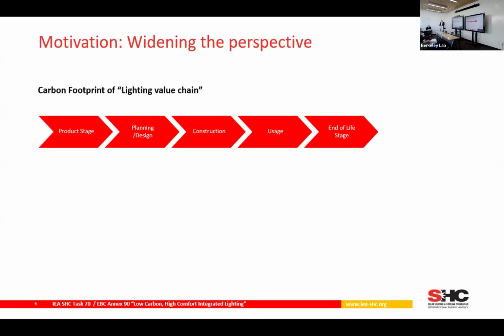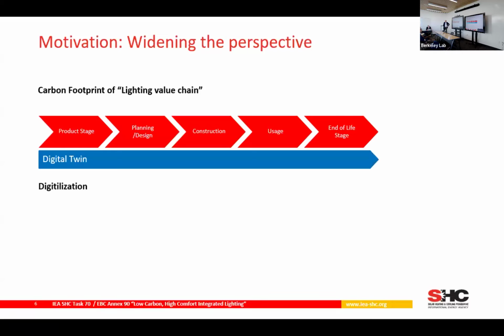So we are, as said, trying to broaden our perspective a little here. Up to now, we had been quite a bit in the usage phase, but now we're trying to include the product state planning and design, and also looking at end-of-life issues with this project. So that's another motivation for us.